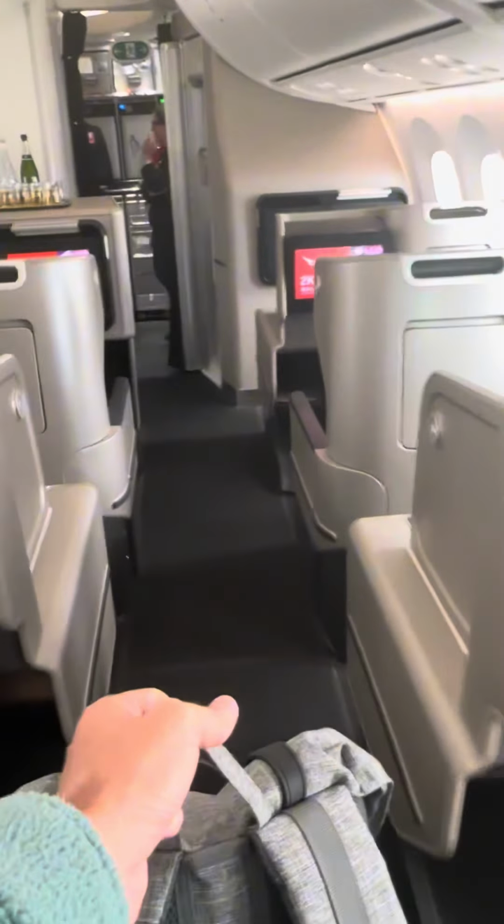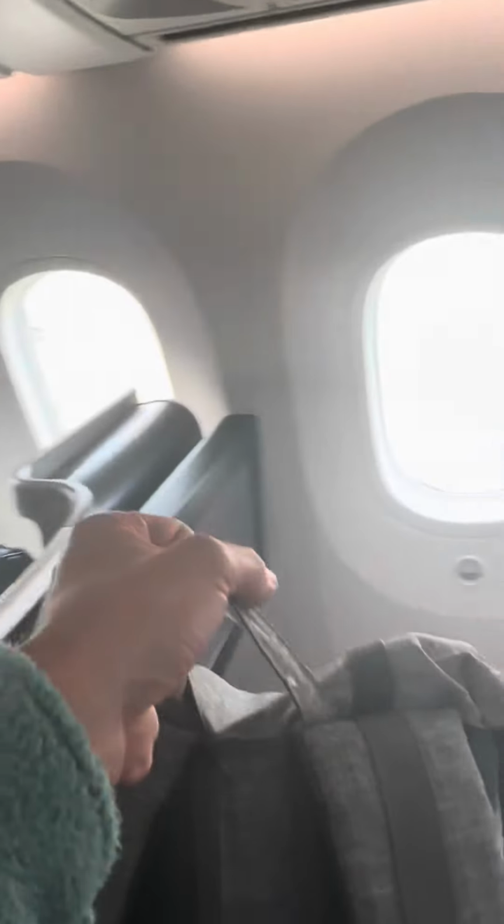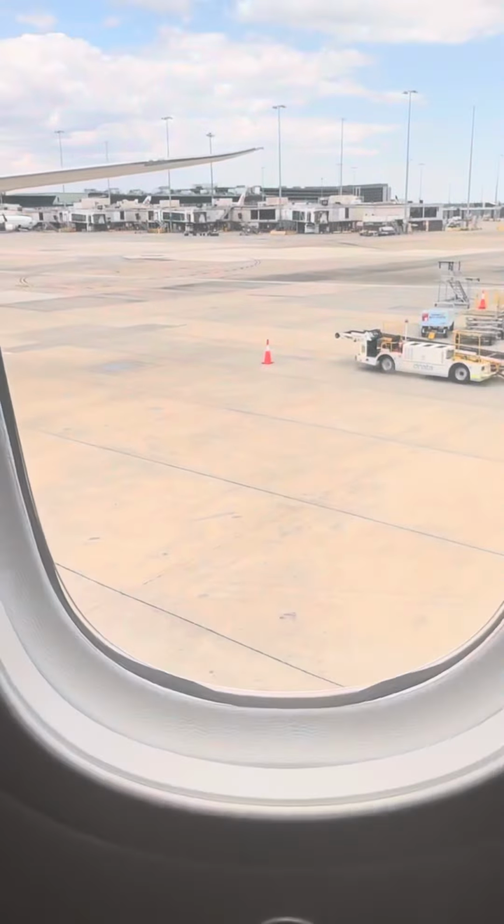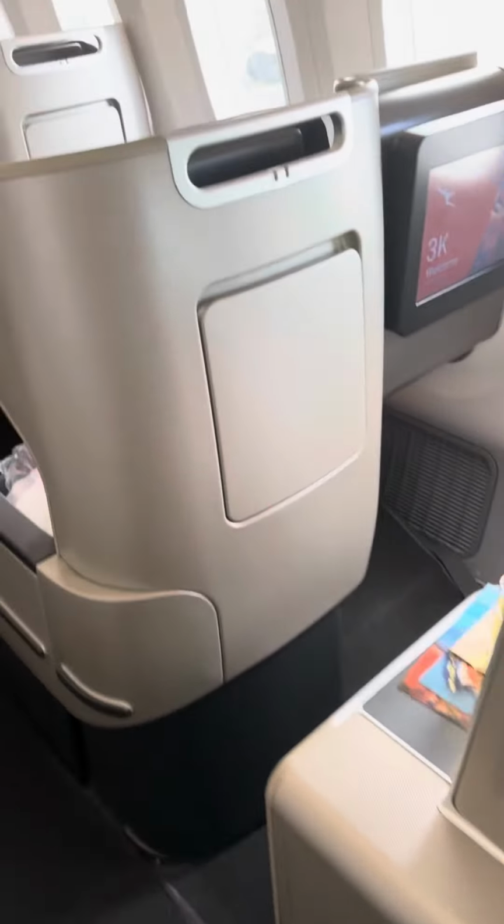It was then time to board the 17-and-a-half-hour, 14,500-kilometer journey to Dallas, which is the fourth longest flight in the world. I'm flying business class on Qantas' Boeing 787 Dreamliner, and I specifically chose seat 3K because it has the compartment next to the aisle as opposed to the window for a little more privacy.